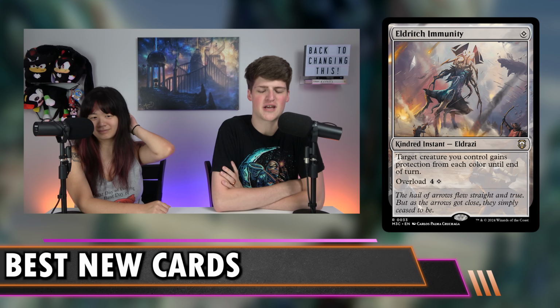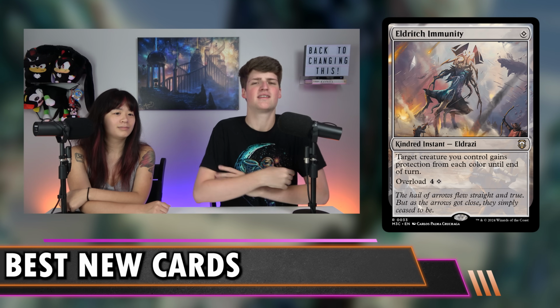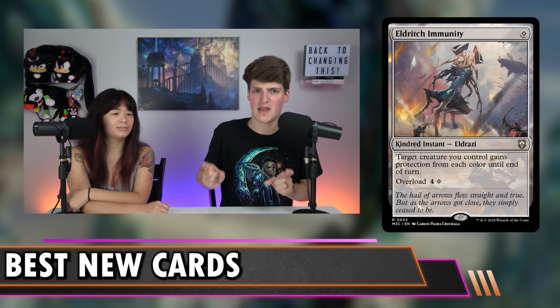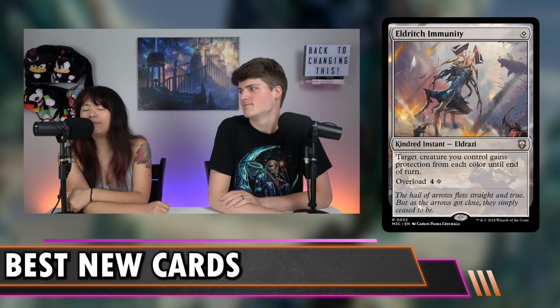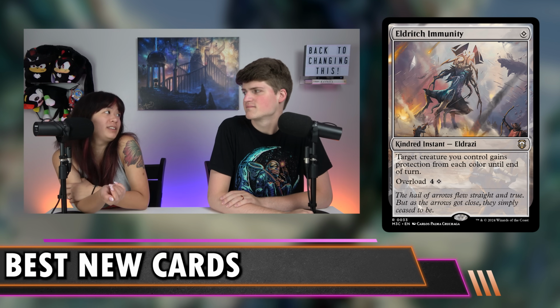Target creature you control gains protection from each color, and it has Overload for 4 in colorless. So your whole team gains protection from every color, most likely meaning they are unblockable, and now you can kill people. I wouldn't be surprised to see this in other decks that are not Eldrazi. I mean, 1 mana, just target creature gets protection from stuff. Save it.